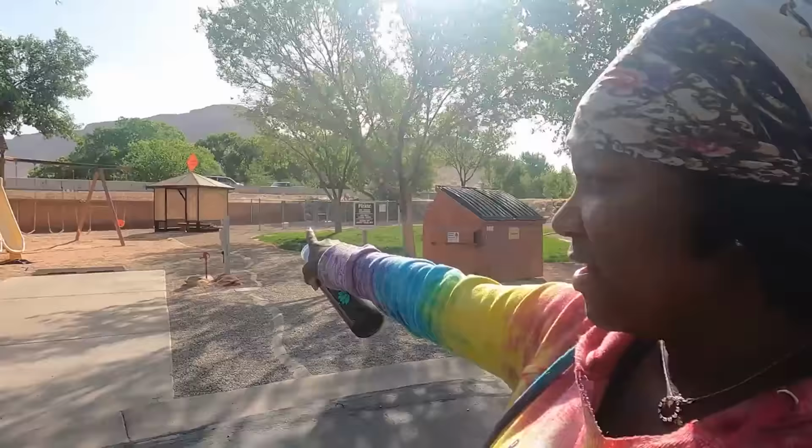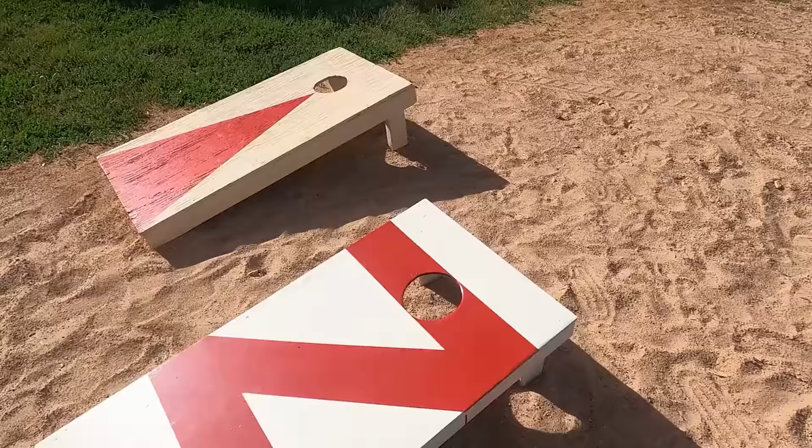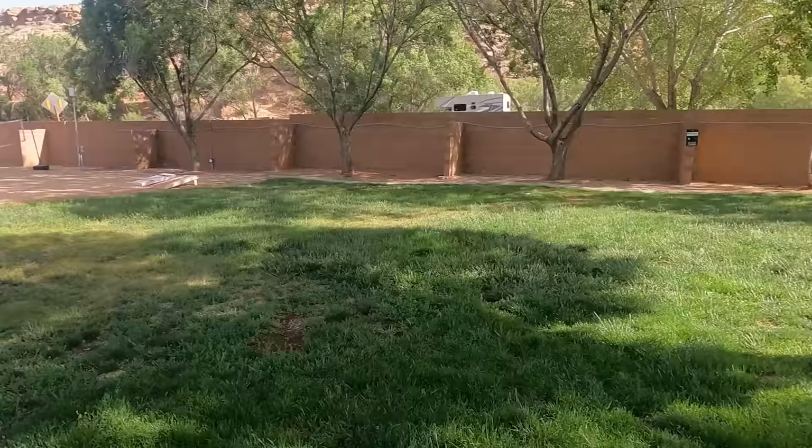So maybe for the first part of this walk, let's just show you guys a little bit of the campground here. It's actually pretty nice. They have like a gazebo area off in the back there, a place for if you have kids to come, a little playground. And the views are awesome. So if I turn you around here, check this out. We got the mountains way off in the distance, but over there they have what looks like cornhole. And then there's some volleyball that you guys can play. They have grills and an outdoor kitchen here. So this is pretty neat.